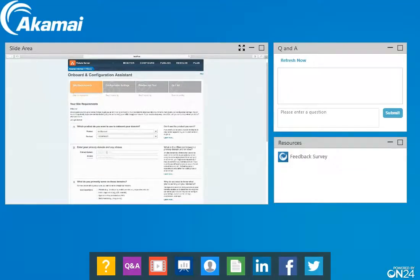The next question asks about the domain and any aliases. So here's the domain that we want to onboard. This is the host name or the URL. And the alias refers to an alternate name for the domain that points to the same origin server and serves the same content. So one domain at a time. And I'm going to use example.com.